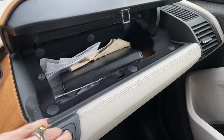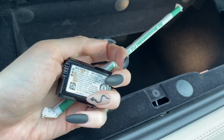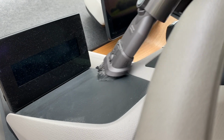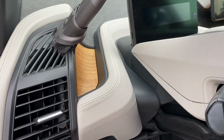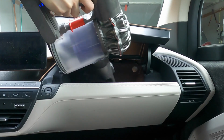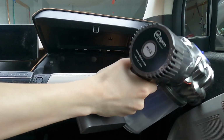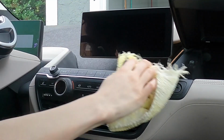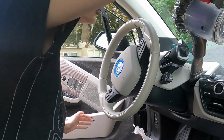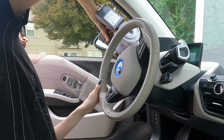But anyways, we're moving on to the front console area, and I found a random battery for my vlogging camera I thought I lost last year during Halloween decor hunting season. Finally found it. And here I'm just getting all the dust off of the dashboard area and inside of the console, and just all the dust that is everywhere. And I like to move from the top down. So I start at the dashboard and then work my way down. That way any dust or crumbs can fall on the floor, and then I can just vacuum the floor last.